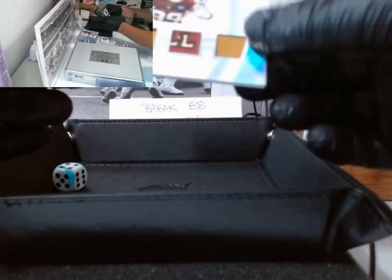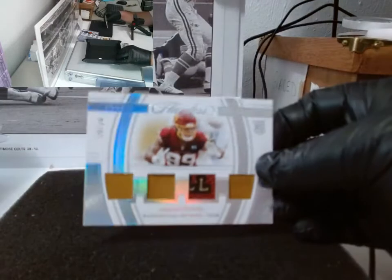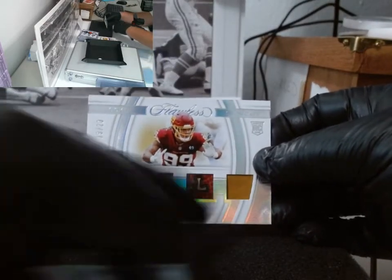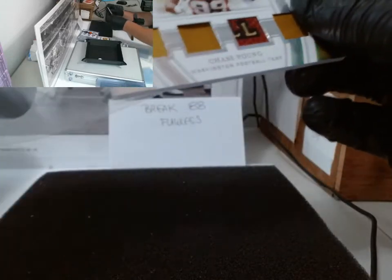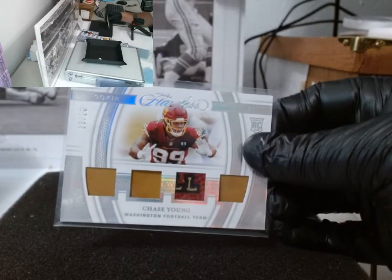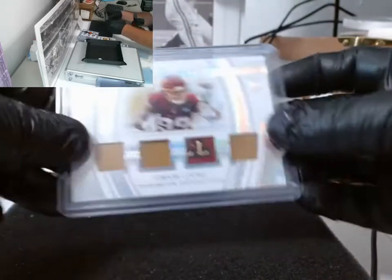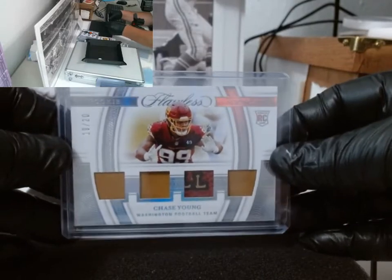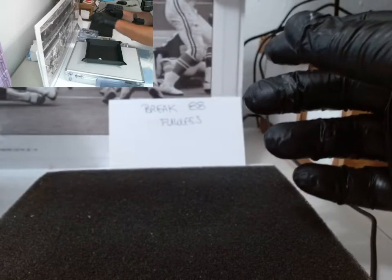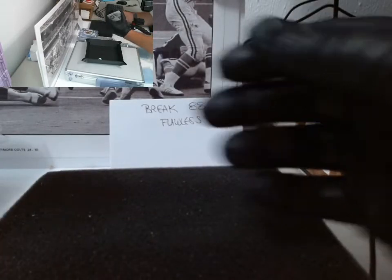Here we go. Someone said they want a Chase Young. Chase Young, 19 of 20. 2-3 jerseys and a ball. Look at that from the Redskins. Chase Young rookie. Quad, to 20. We're not fooling around with this product here, guys. Look at that.